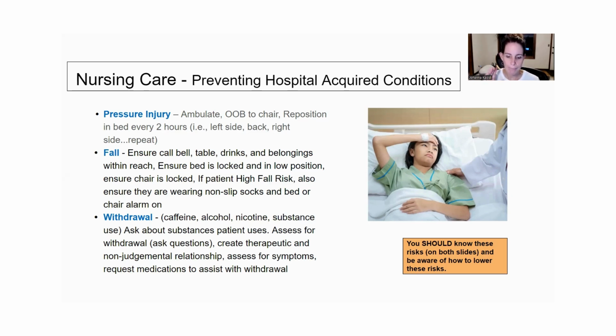So they don't recognize that they're withdrawing from nicotine, but they are. So if they're more irritable, their heart rate may be a little higher, they're just feeling anxious, being cramped up in their room, those are withdrawal symptoms. So if you have somebody who is going through that, that affects their healing. It's harder for them to be in the hospital. It's harder for them to be educated. Just get them a nicotine patch.